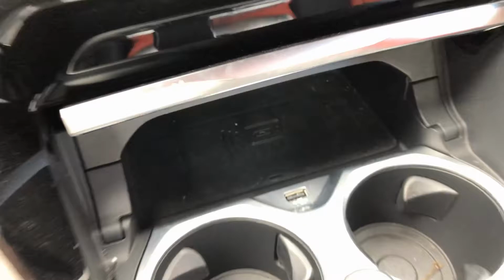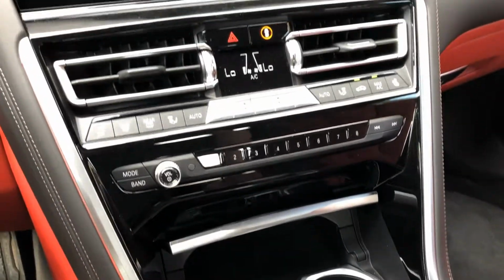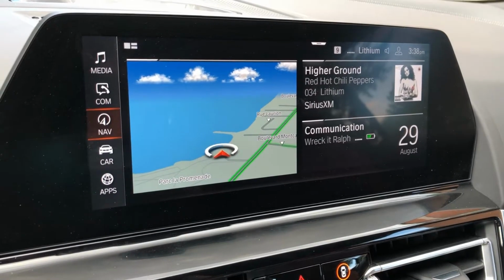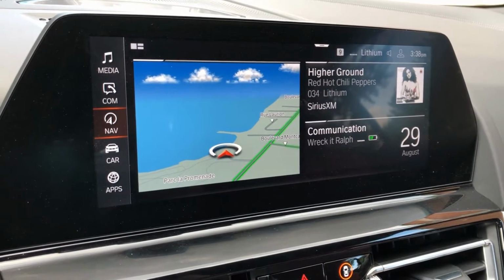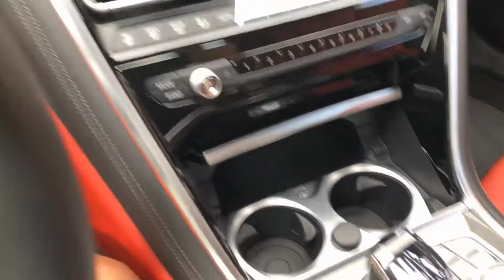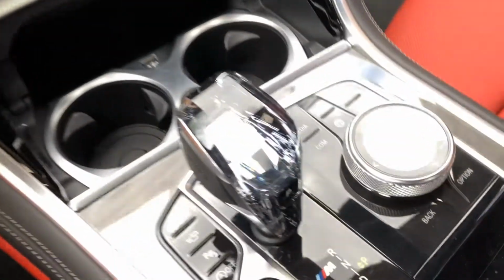Center stack. There's your wireless charger. Everything is just perfectly positioned, beautifully laid out. And speaking of beautifully laid out, 10.25-inch screen up here, which is worked through iDrive 7. Very easy, almost intuitive, which is like everything else.